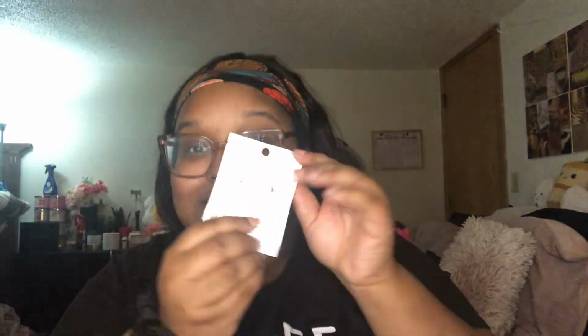And then I think we got a few more items in here, if I'm not mistaken. Oh, I'm excited about these. Alright, so let's open these. I think that's pretty much everything in there. I'm super excited about these because I thought these were so cute.